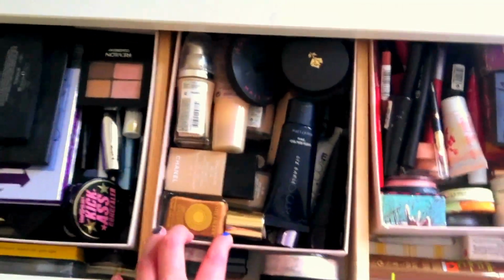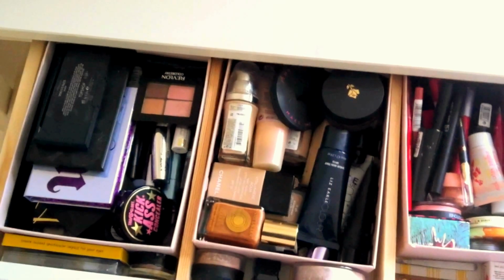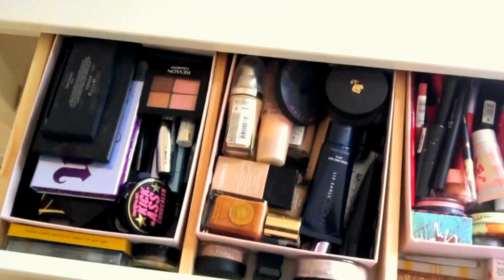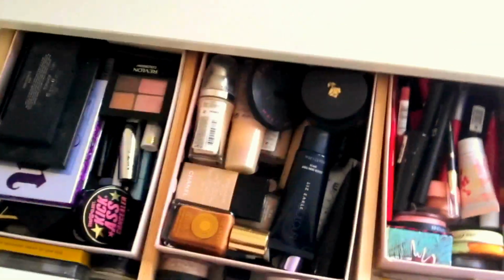And in the middle one I've got the rest of my foundations. So I have recently really cut these down. This is really good for me. So I must have about 20 now. That's pretty good. I had about 50 about a month ago.